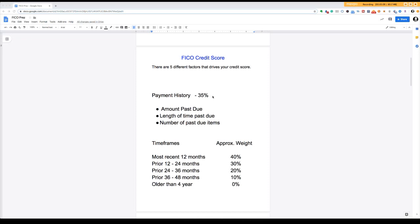So, amount that is past due. Are you past due $100 on your credit card, or are you past due $1,000 on your mortgage? As you can see, those two things can be weighed differently by a credit analyst or from a company's standpoint while they're actually looking into your credit history.